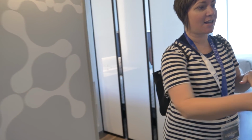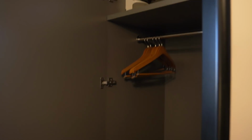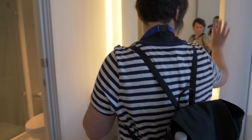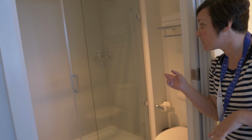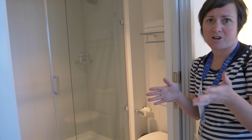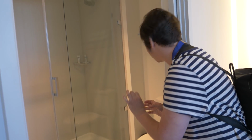So right when you walk in, there's your closet right here. A good sized closet, ironing board, luggage rack, extra bedding. And then you'll come into the bathroom area, which again, super sleek, super modern. You've got your hair dryer, everything organized. Like most of the hotels here, most of the bathrooms are shower only. If you do need a tub, about 30% of the rooms here have tubs, so you can request that. But again, really clean look, really modern.